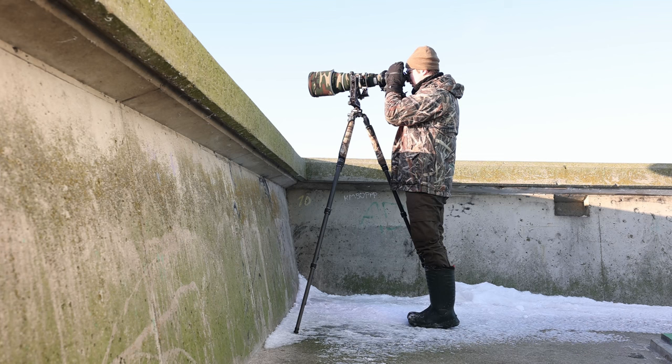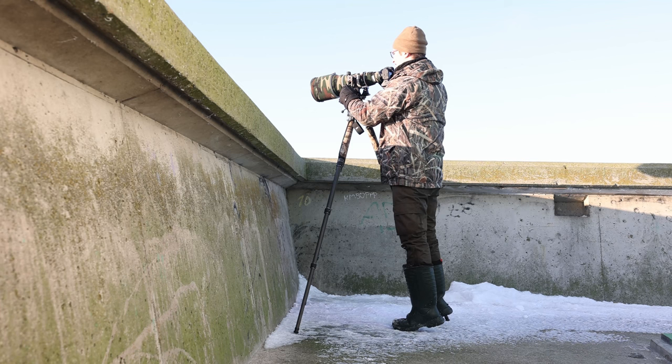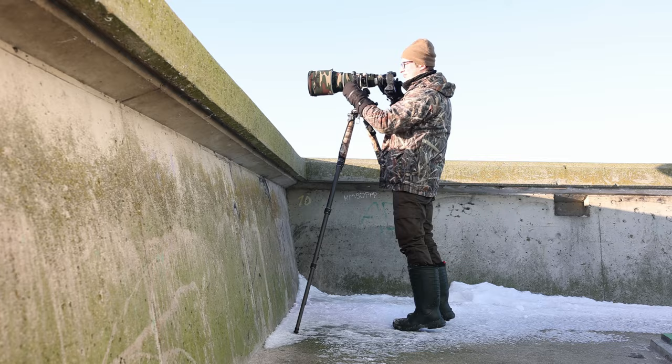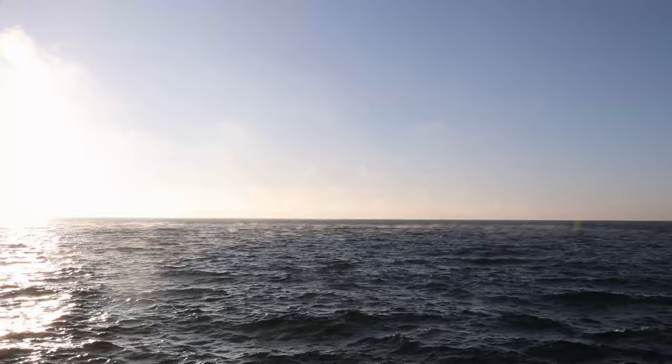Amazing. Okay, back to low f-stops. I'm experimenting with the settings because I have no idea what will look good. I'm trying to get some kind of an environmental picture here. Not really a portrait, but the landscape is looking amazing.